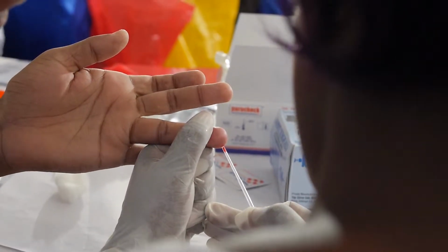Over time and through studies, it has been realized that not all fevers are caused by malaria, and that certain fevers are also caused by other diseases that closely resemble malaria. And therefore, to pick malaria cases, there is need to test every case of suspected malaria.